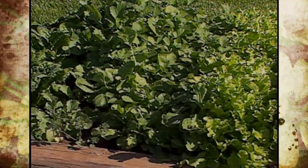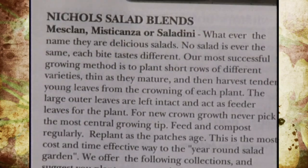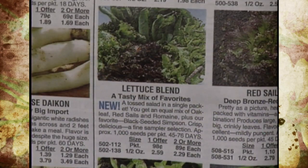Now, if you've been reading through your garden catalogs, you're probably noticing, like I am, a lot of references to lettuce or salad mixes, or in some cases you notice it called mesclun mixes. And mesclun is just a French word for a mix of greens or lettuces. It's very simple. And what they're doing is they're selling you a blend of different varieties.